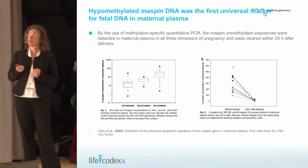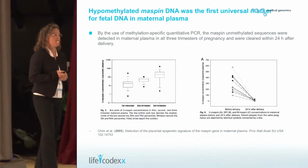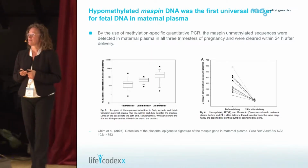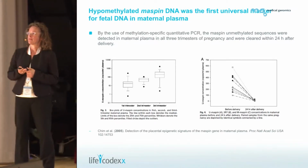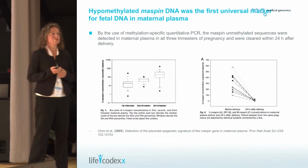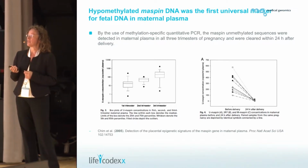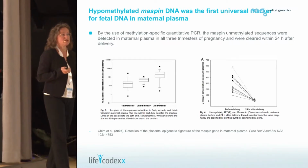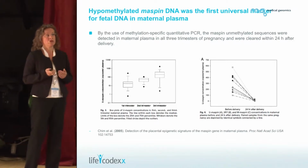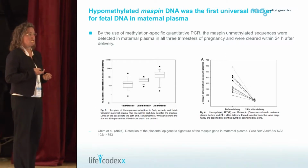They could detect cell-free fetal DNA in every trimester during the pregnancy. And for more than 10 years, leading specialists in the use of the qNIPT test have been demonstrating the importance and relevance of this method in managing pregnancy. So, on the right side you can see after birth, 24 hours after delivery, the same markers are not detectable anymore, and therefore there might be very good markers also for the detection of a trisomy 18.